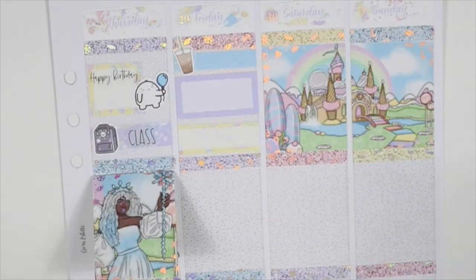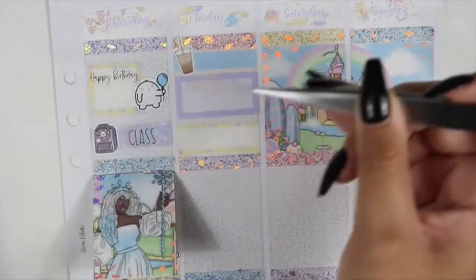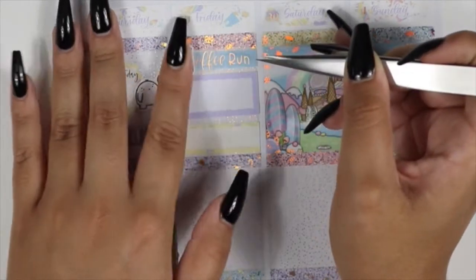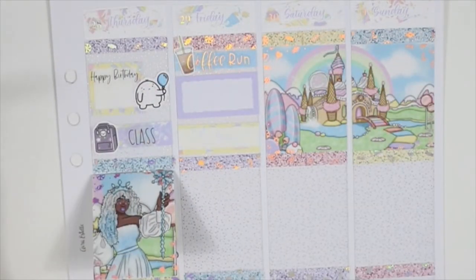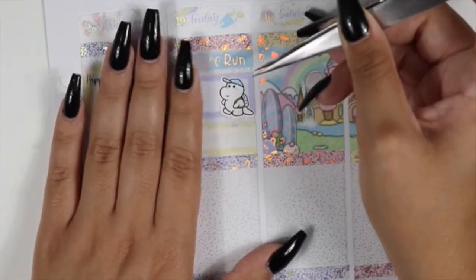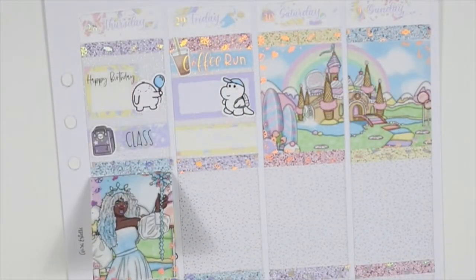But first thing in the morning, we stopped for Starbucks, and so I have that little sticker from Artbox Stickers, and I have this coffee run script from the foil bundle. For touring the school, I'm going to use this really cute sticker from Beneva Creations.